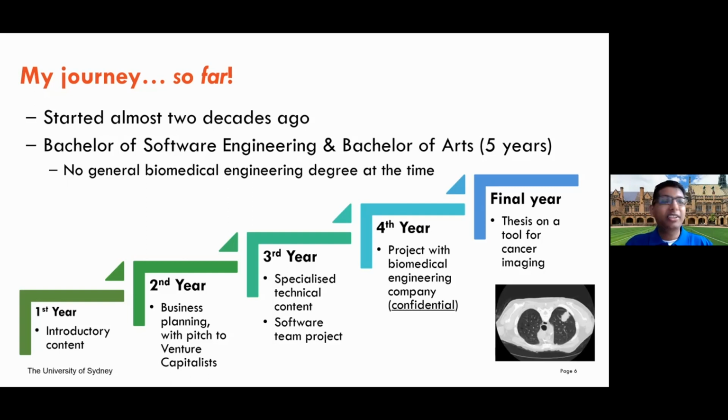And I actually started off with a Bachelor of Software Engineering, Bachelor of Arts. It's a 5-year degree. At the time, there wasn't a specific Bachelor of Biomedical Engineering degree that I could do, right? So if I had wanted to do biomedical engineering, I would have had to do a mechanical engineering degree and then do biomedical on top of that, right? So that wasn't an opportunity that was available to me at the time.